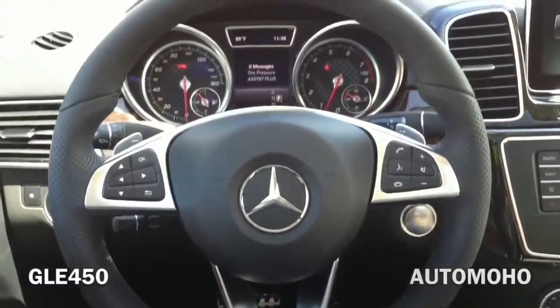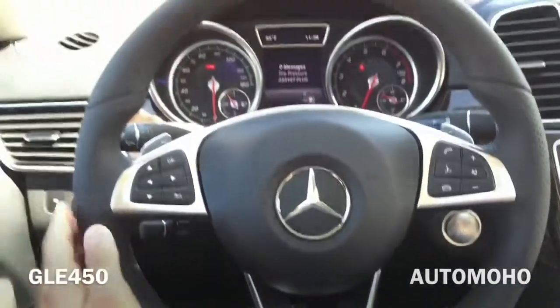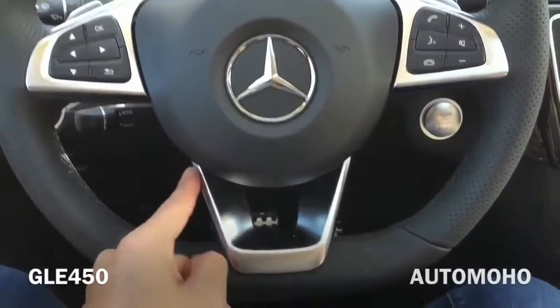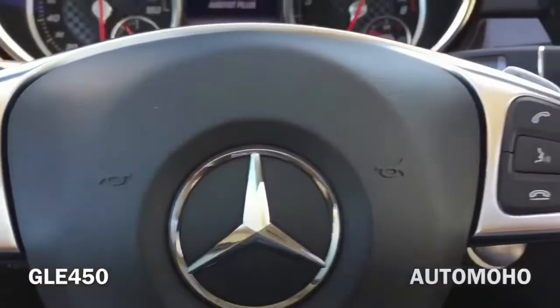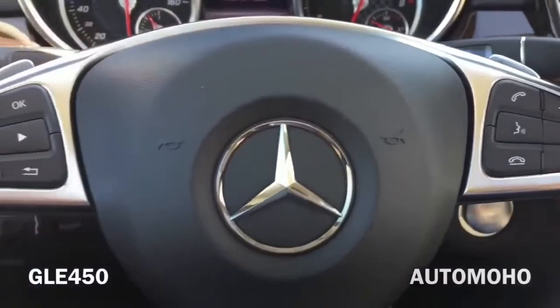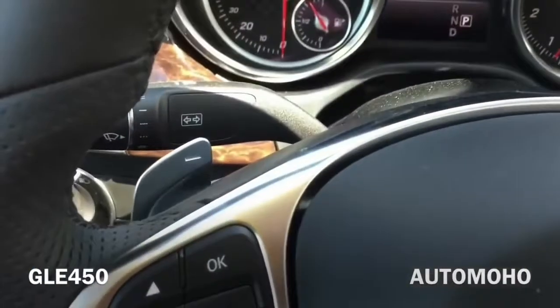The 3-spoke design steering wheel is fully wrapped in black leather with perforated side grip. Looks and feels very nice. It also comes with silver accenting trims in the middle, featuring multi-function control side by side for your convenience, with control for audio, voice command, as well as the most frequently used functions in the vehicle.